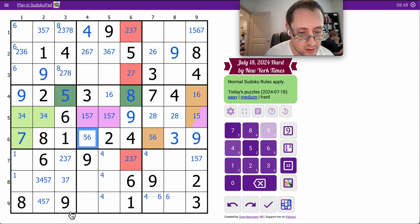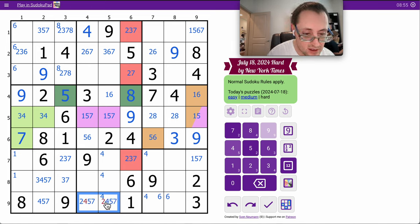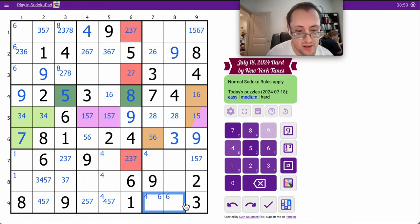Row 9 is 1, 3, 8, 9. I'll end up with exactly what I thought. Column 1 has 7, 8, 9.